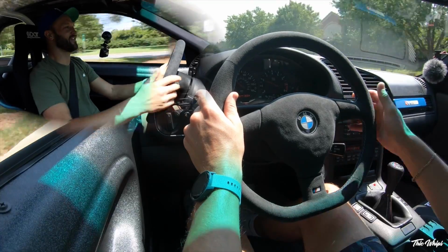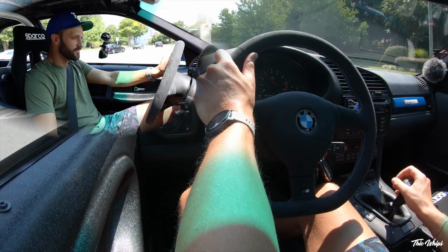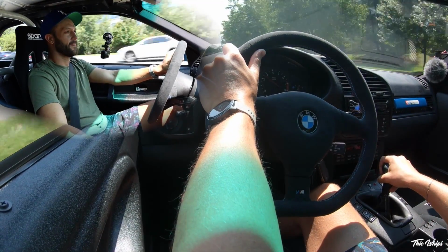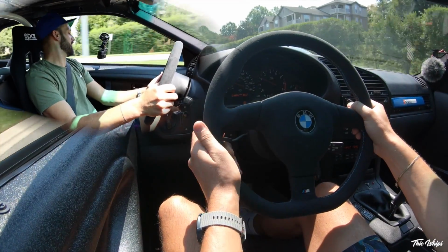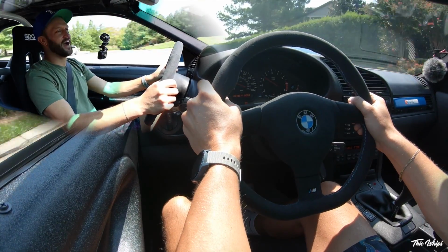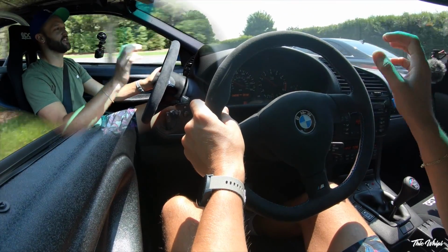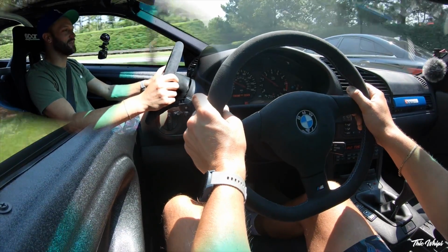This car is just everything, bro. I'm telling you guys, I try to drive this car as much as I possibly can because I just love it. There's just something about it, man.